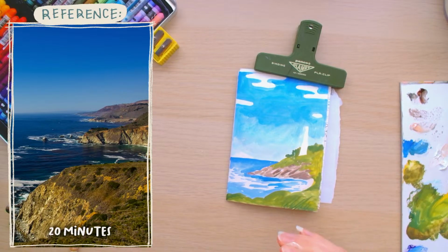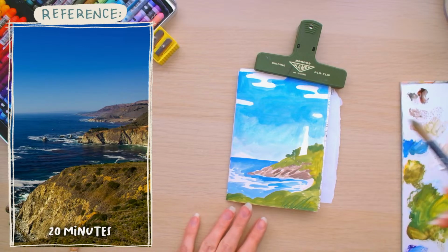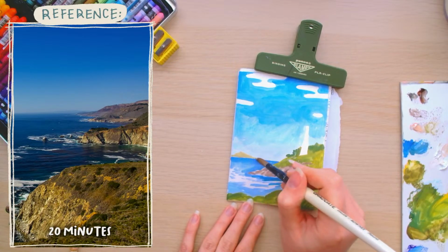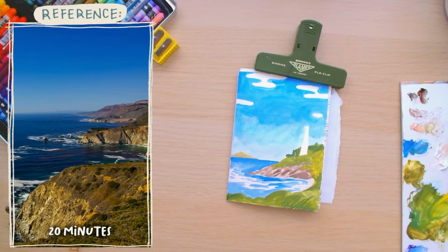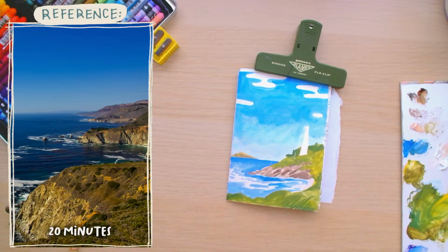Oh, I forgot that little rocky outcrop in the distance, so we'll add that in. And I'm going to mix a lighter green because it is in the distance, so I don't want it as strong. There we go. I'll add a bit of brown, just to suggest that there's something out there on the horizon.